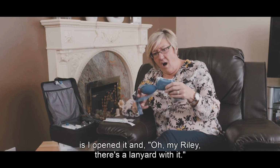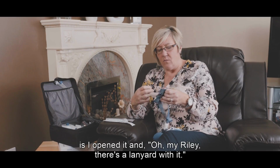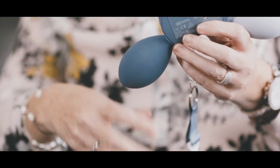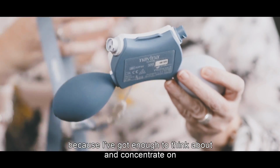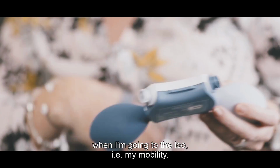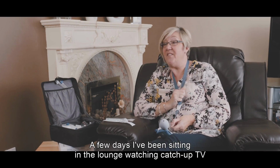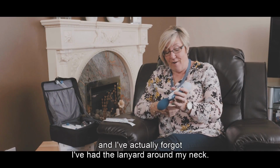But the other thing, I'm very, very clumsy, and I do drop things quite often. I opened it and I'm like, oh my, there's a lanyard with it. I would never have dreamed of putting a lanyard on an irrigation system. But it really does help me as a person, because I've got enough to think about and concentrate on when I'm going to the loo, i.e. my mobility. You know, just to pop it round my neck. A few days I've been sitting in the lounge watching catch-up TV, and I've actually forgotten I've had the lanyard around my neck.